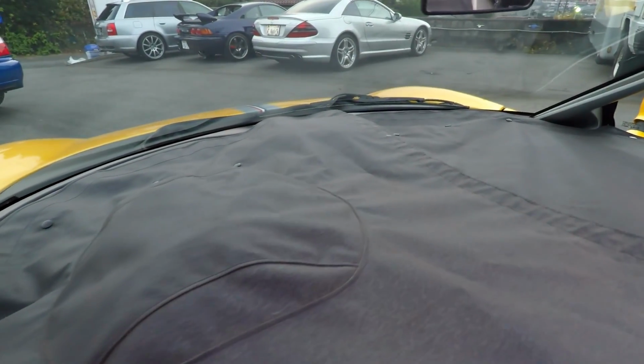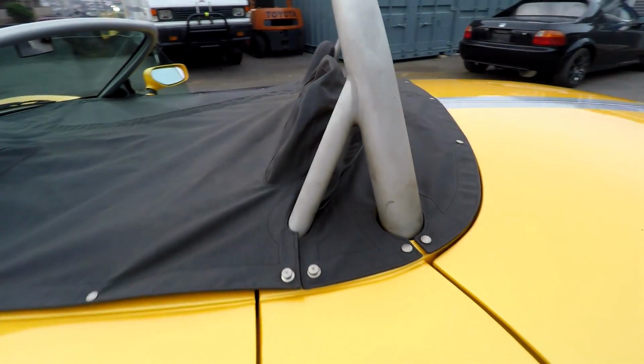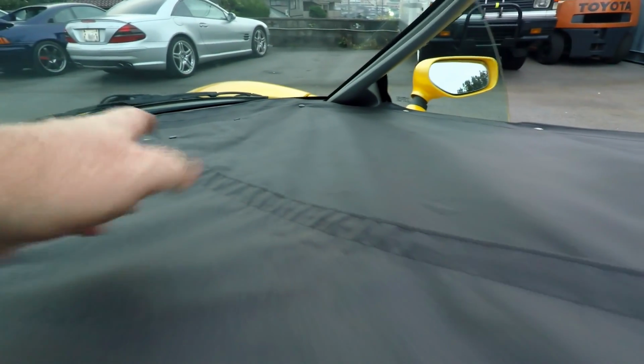So it goes underneath the windscreen, you know what I mean? The windscreen frame. Okay, it has a zip that runs, if you can see, all the way around here and down there. So what you can do is you can unzip just this side and drive the vehicle around if you want.